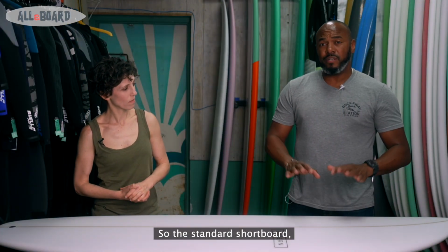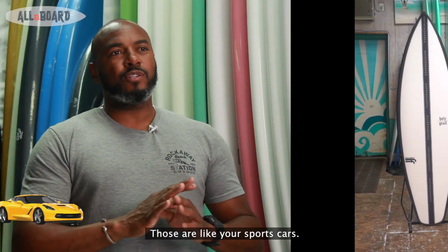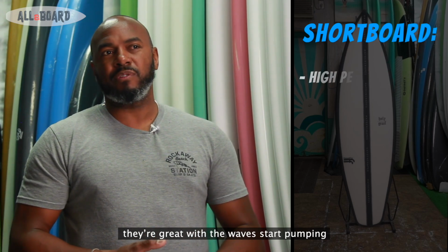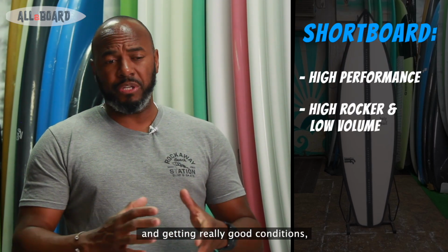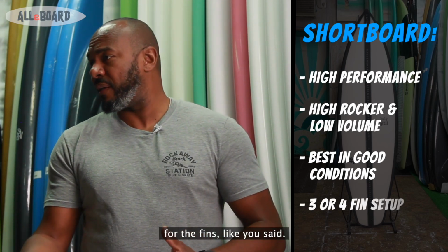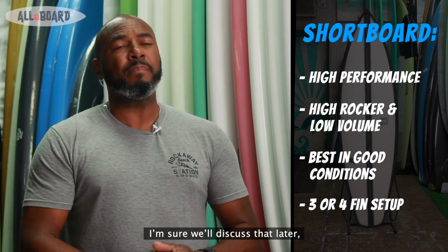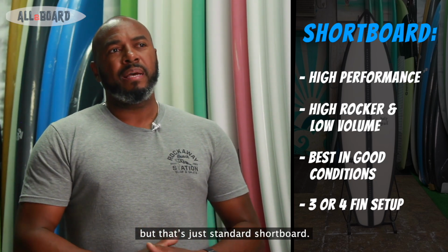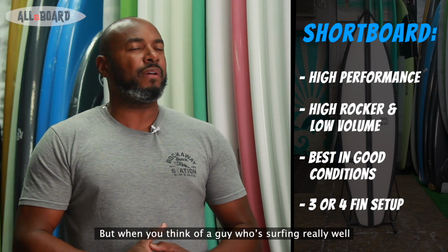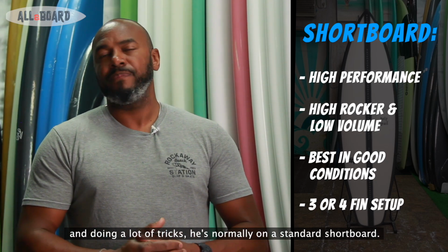So the standard shortboard, which is what you see the pros will be on, those are like your sports cars. Those guys are fast, they're loose, they're great when the waves start pumping and getting really good conditions. And you'll usually have a couple options for the fins, like you said. You could set it up as a thruster, a quad. I'm sure we'll discuss that later, but that's your standard shortboard. And there's other versions of shortboards that are not a standard shortboard, but when you think of a guy who's surfing really well and doing a lot of tricks, he's normally on a standard shortboard.